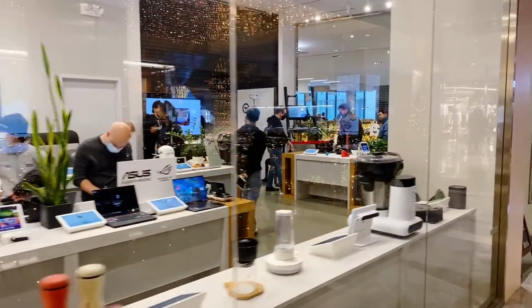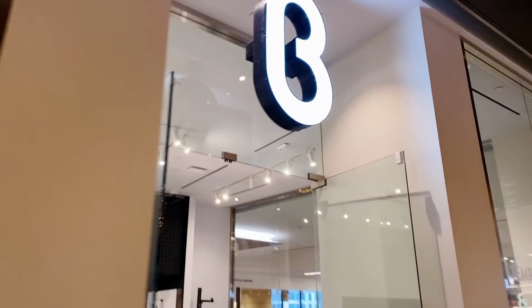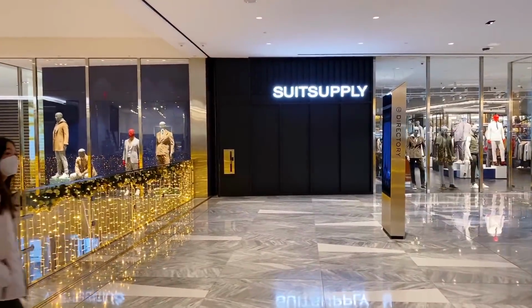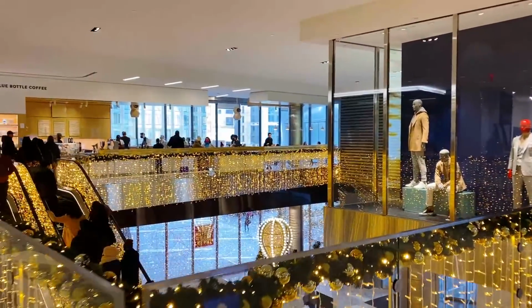Here's like a gadget store. It's like the fancier Sharper Image. Lisa says it's my grandmother's favorite, my daughter's favorite chair too.